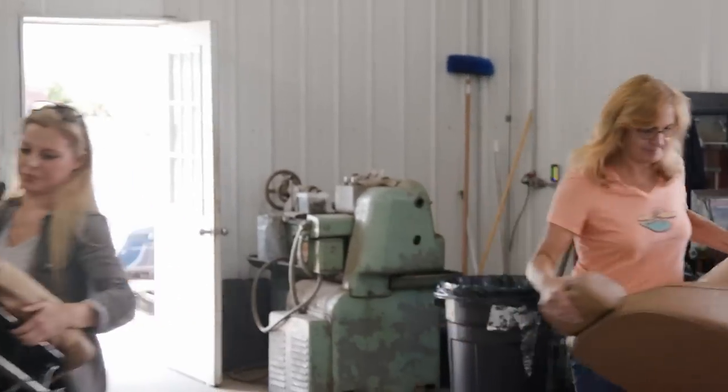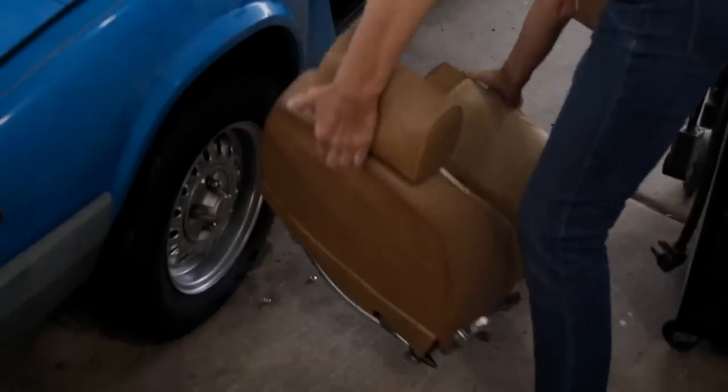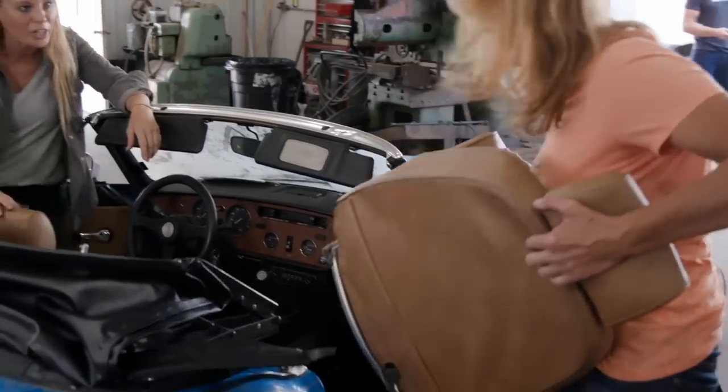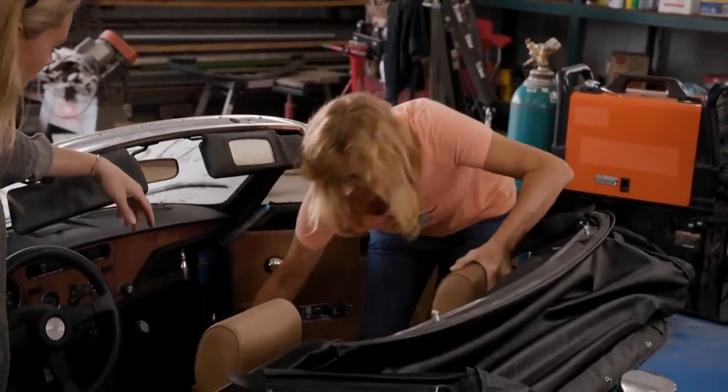Here we go. Got it? I got it. All right. Just a couple bolts to get that down and that little electrical plug back in on the seat. This car is looking pretty good, Kathy. It is looking so sweet. Got the seats in. I could tell Christy was really excited because she wants to drive the car, and I don't blame her because I like driving that car too.